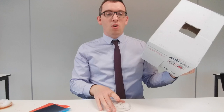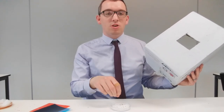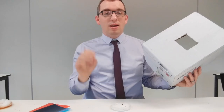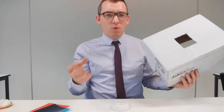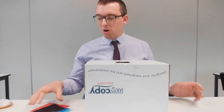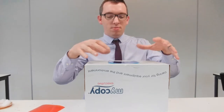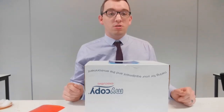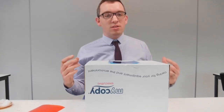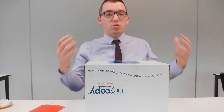So, all I'm going to do is I'm going to put my petri dish with the seeds on it somewhere warm and light, so ideally maybe on a windowsill near a radiator. I'm going to cover them with my box, and I'm going to put my piece of coloured plastic on the top of the box. And then I'm going to leave that for a few days and see what happens, see whether the cress seeds grow and how tall they grow.